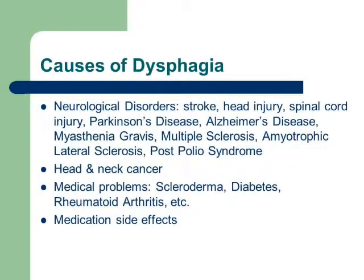Causes of dysphagia or swallowing problems. You can have your neurological causes, a stroke. A lot of people in here probably know people who've had a stroke, and I just had someone telling me about his father and how he had someone else in the facility that he was living in who was on pureed foods, kind of the baby food, and the thickened liquids. So oftentimes strokes can cause swallowing problems. You can have progressive neurological disorders such as Parkinson's disease or Lou Gehrig's disease. And then obviously we're talking about post-polio syndrome here, which is a cause.